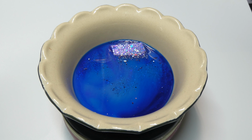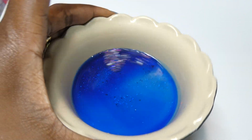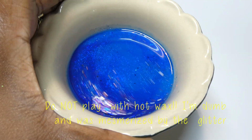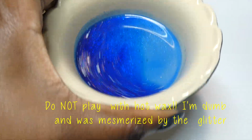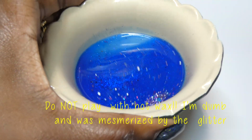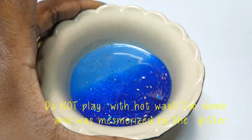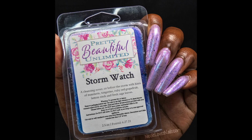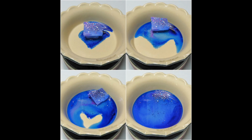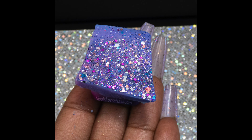The fragrance on this smells amazing and this has a fantastic throw. This little square that I melted down here, I've had this one going in my nail room for a week now and it still smells fantastic, and that's even with having the air conditioner on for a couple of days. The throw is just phenomenal on this wax melt. I really enjoyed it. The fragrance to me smelled very oceany, and I was also picking up something floral. I was not really getting the fruity notes, but this is a beautiful fresh scent.